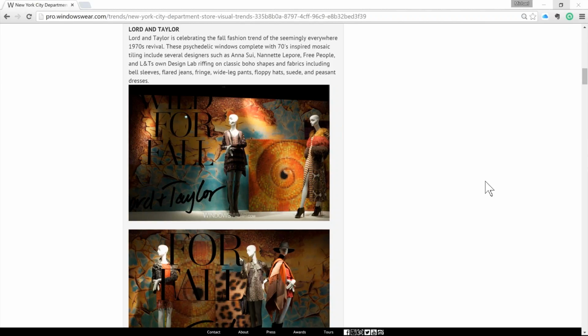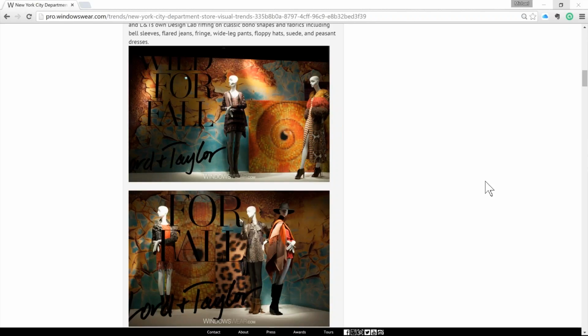In this instance, it is the basic fall trend of the 1970s. That has been everywhere this season. We've seen it in so many collections from the past fashion weeks in Milan, in London, here in New York, in Paris. Bohemian chic 1970s revival, you know, belled sleeves, flared jeans, fringe, wide leg pants, floppy hats, peasant dresses, billowy tops. And you can see it illustrated here with the Nanette Lepore and the Anna Sui, right?